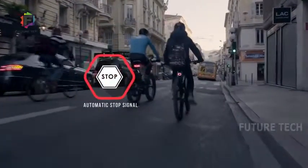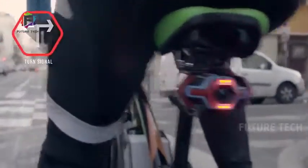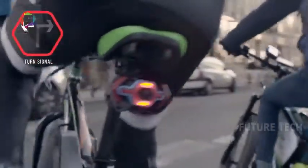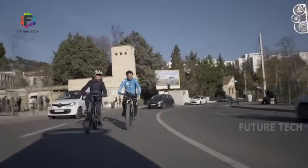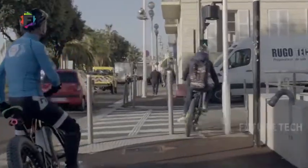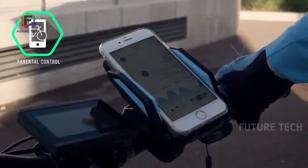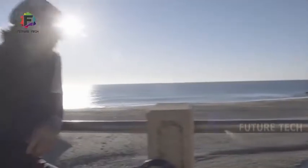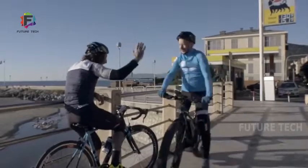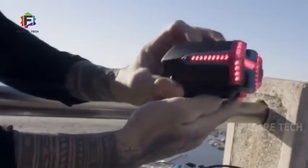It's also equipped with an automatic stop signal, so during your city rides, everyone on the road will know exactly when you turn left or right. For parents, our new generation parental control system allows you to monitor your child's trip, speed, and location, all live. Hexagon is easily mountable for quick installation and simple removal.